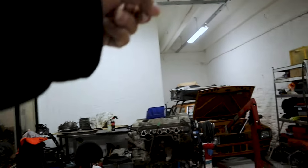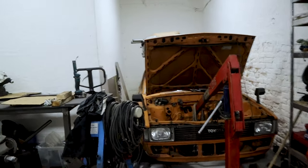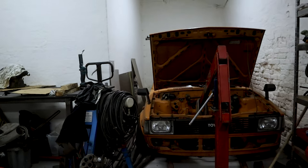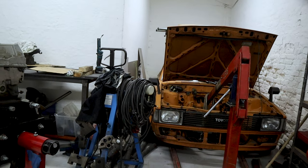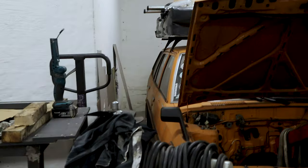Oh yeah, I noticed it was a wagon, by the way. You got the best model, man. Yeah, I love the wagons. It's really hard to come by. It's a really good chassis, actually. There's not much rust. The only bad rust is the rear fender arches. They're really eaten up, but otherwise even the doors and everything are in really good condition.